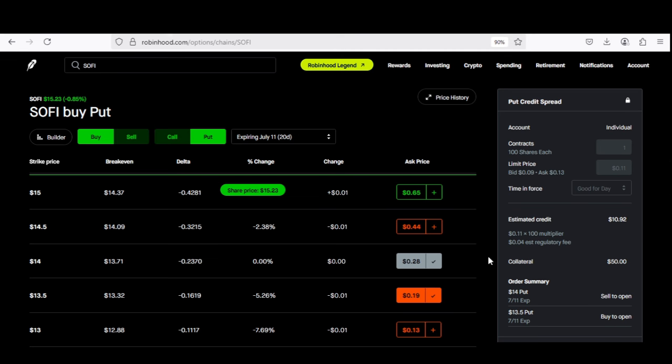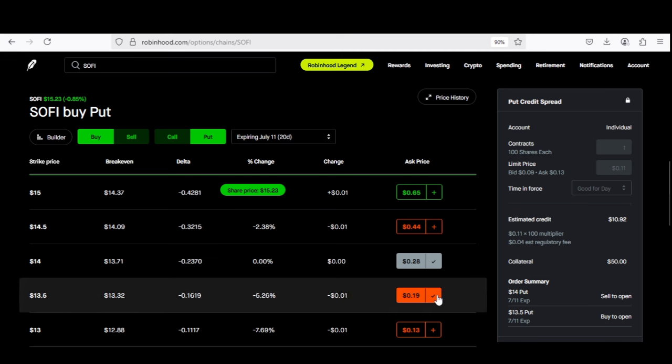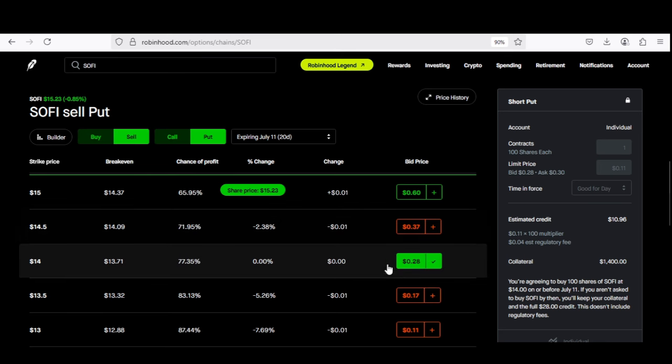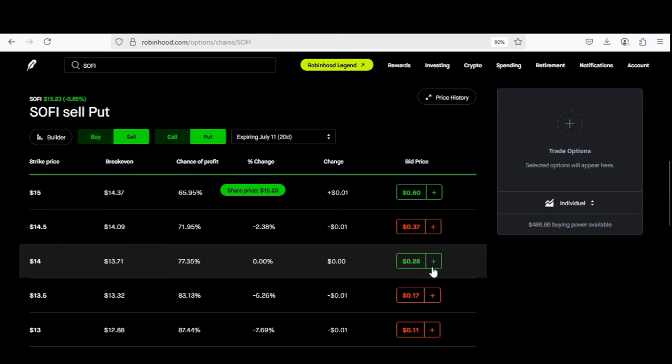So the put credit spread, like I mentioned before, is also a bullish option strategy. So for those of you that have a different outlook on the market, you're not bullish on the market, then that's fine as well. There also are option strategies that's going to help you get paid. So let's go ahead and get into that right now.